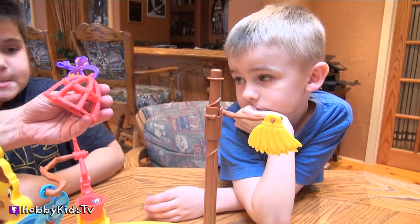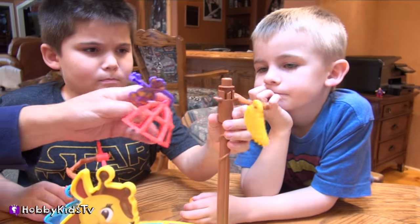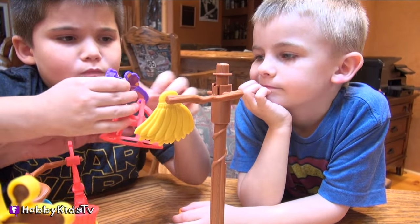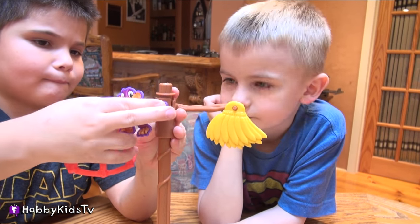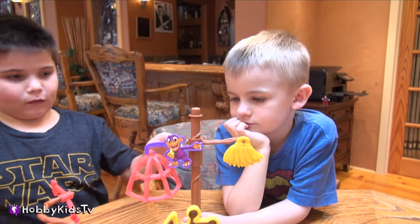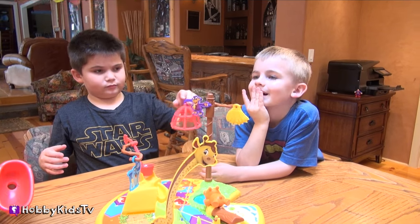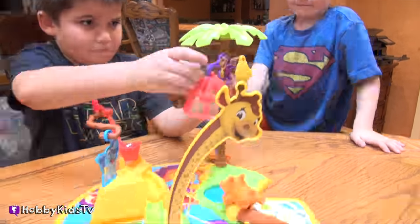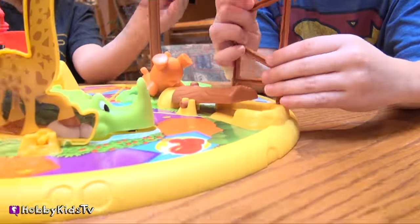It's in the back again. Yeah. So connect that onto this right here. Okay, so there you go. See if you can press that in there. Hobby Frog, I need you now to put the green tree leaves here on top of the tree. This looks so cool. Now I need you to hook up the ladder.